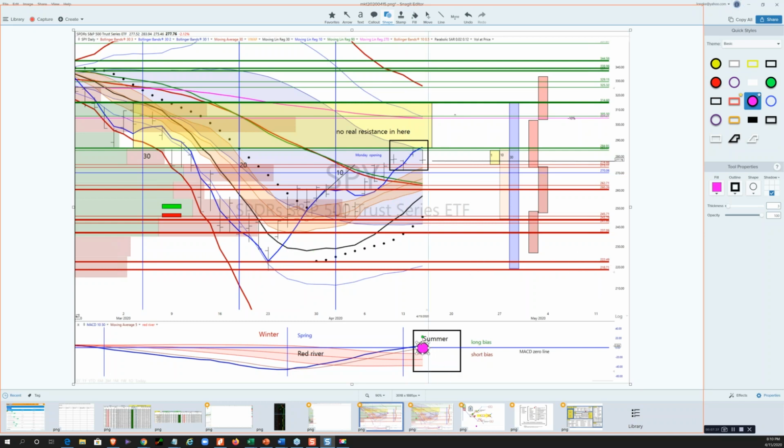We moved into the summer today, so we can have a long side bias. And the long side argument is taking out the daily high, the 10-day high, and the edge of the river. Then back to fair value at 304. Z plus 2, the floodplain at 305 and a half. Then the 30-day high at 314 and some change. Then the Z3.